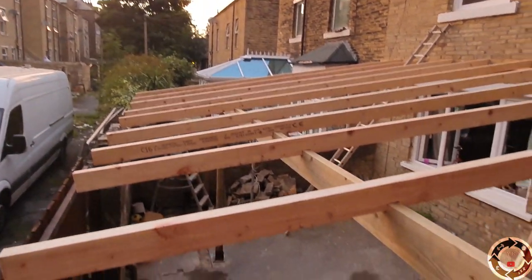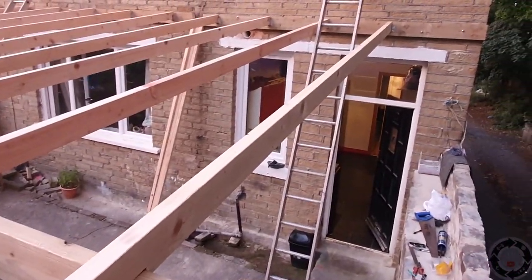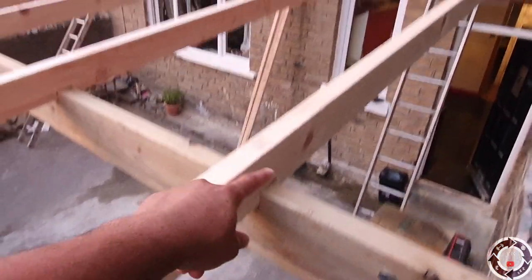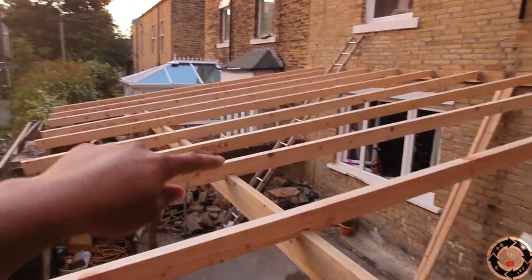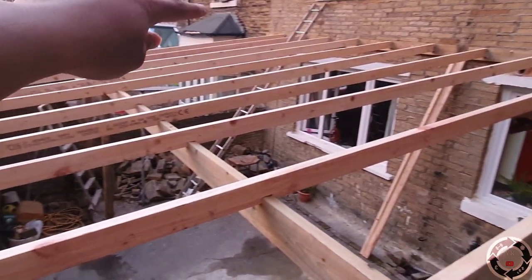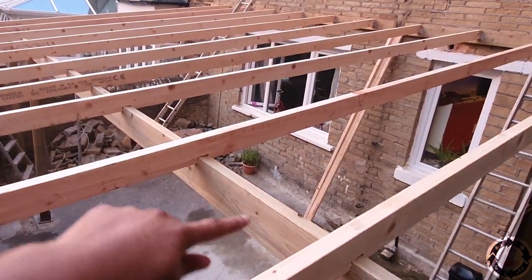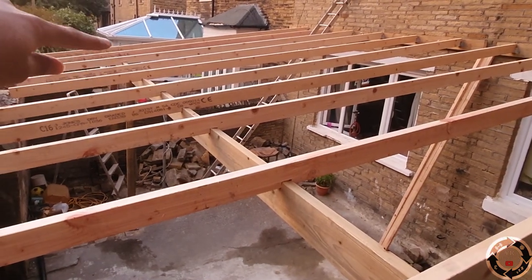But yeah, this is where we've come to. We've got all the roof pieces on. What we need to do is just make sure this is square. The big frames are square there. See that? To make sure that that's square. And then make sure each gap between here is the same.